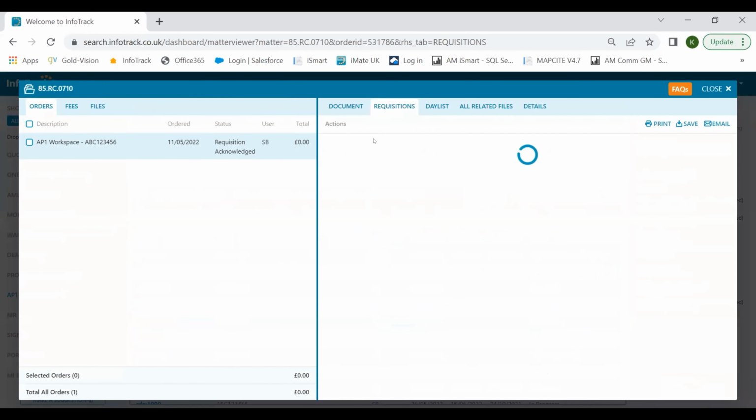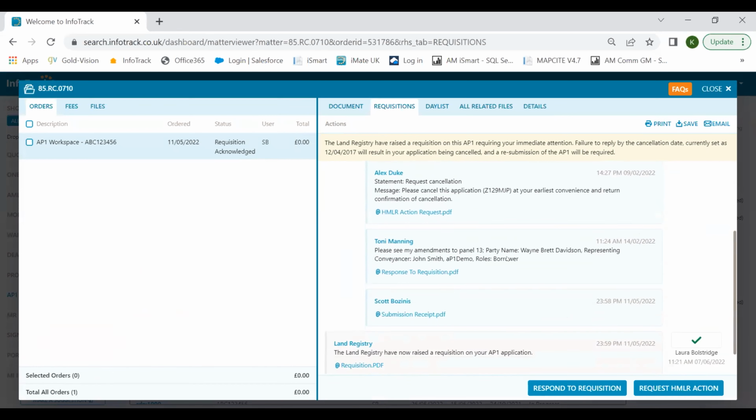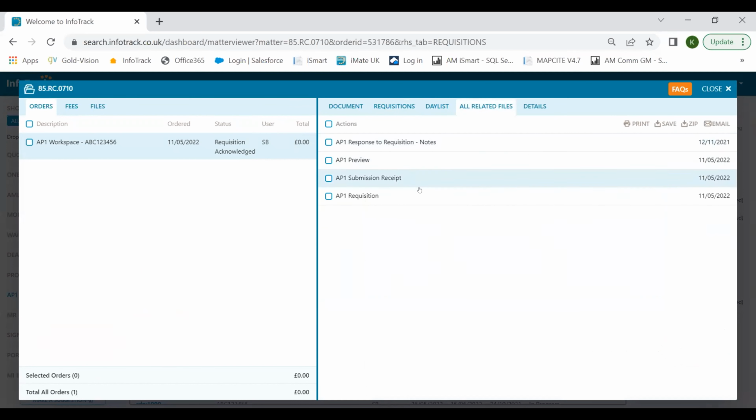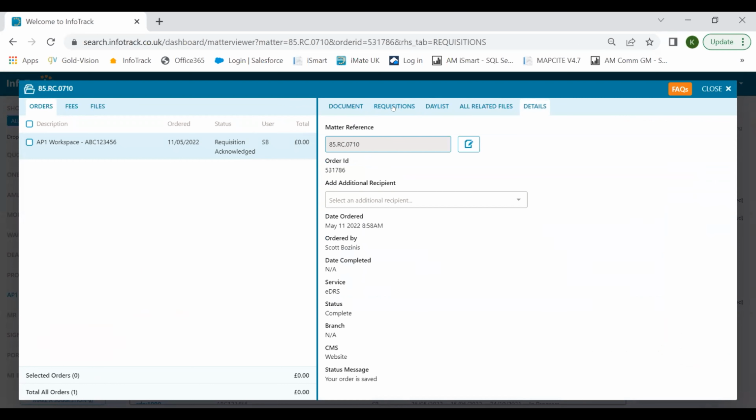If I select one that we have requisition acknowledged, what we have here is a WhatsApp style chat. So you'll receive your submission and any requisitions will come through this messaging service here. You can check the day list for any pending registrations against that title. You can look at any relating files to that AP1, and you can also again add in any additional recipients.